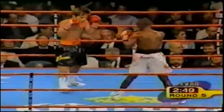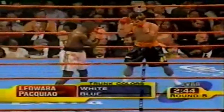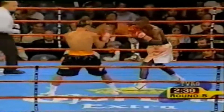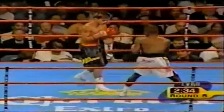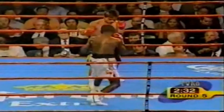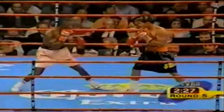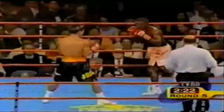Ledwaba is called Hands of Stone, which of course originated with Roberto Duran. But Pacquiao is the one who seems to have the rocks in his gloves. They told him to move his head a little bit. I don't know if that's smart, Pacquiao. Why? Because this guy starts aiming on you. You move his head and he can hit you, Ledwaba. That's what he prefers, a guy boxing and moving and been caught by surprise. He's a good fighter. He had no idea. Pacquiao may take care of it for him.